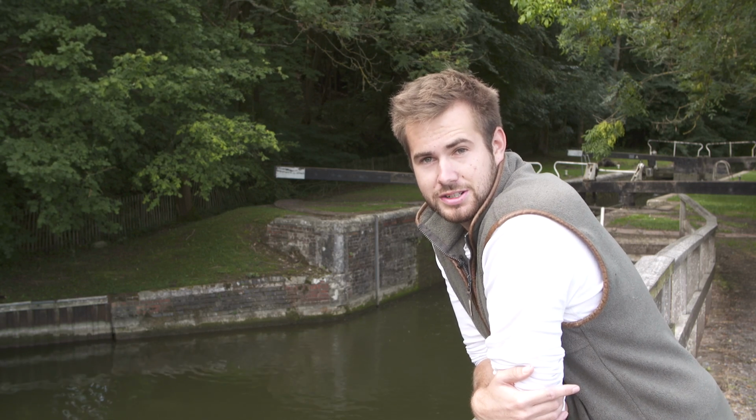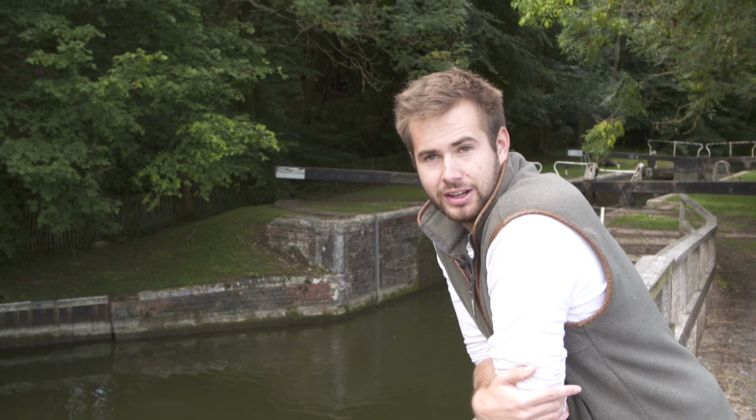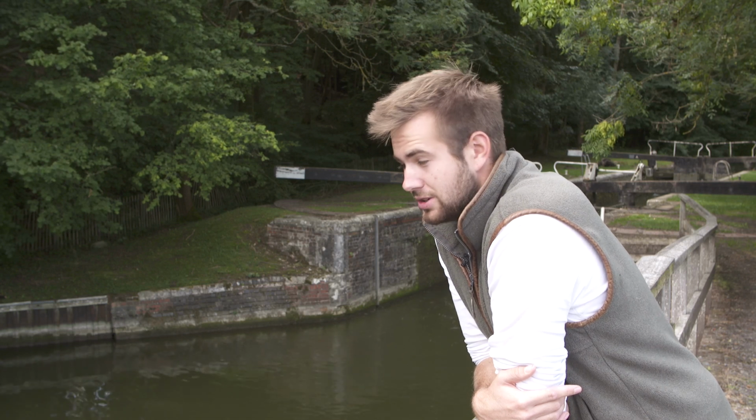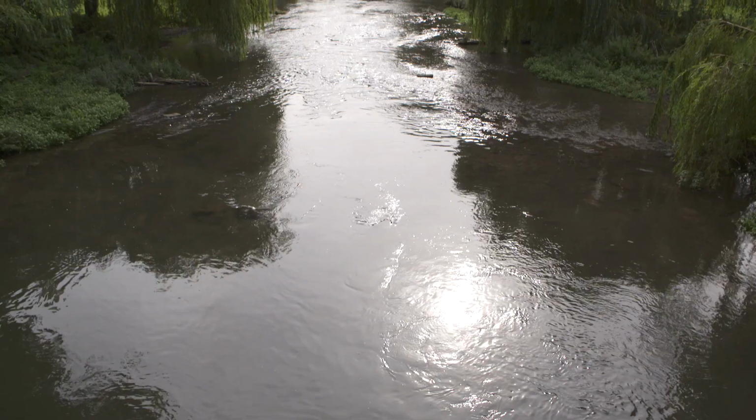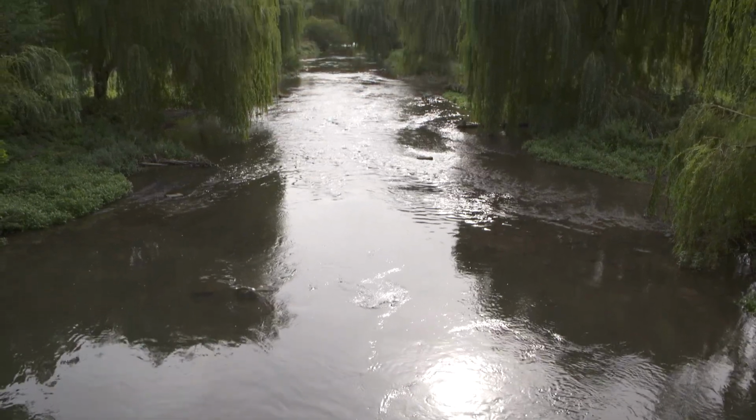So we're at Cops Lock. This is the first main interaction with the River Kennet and the Kennet and Avon Canal. And the issue here we have is the flow rate of the River Kennet obviously merges with the canal, picks up the sediment, and this is taken through the system and carries on downstream.